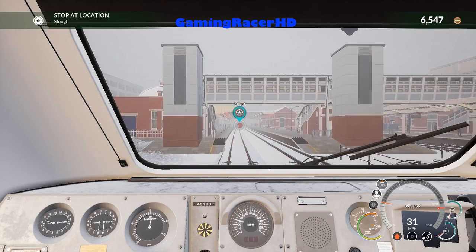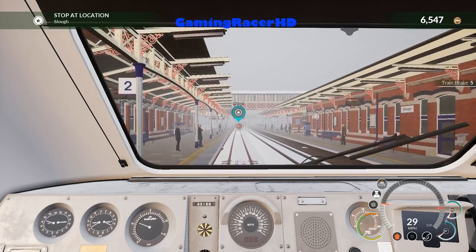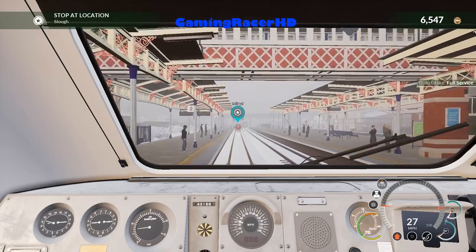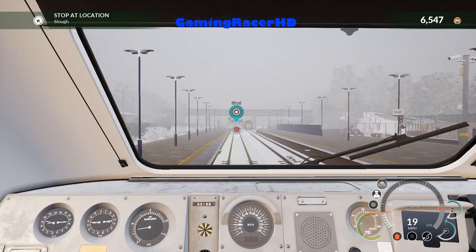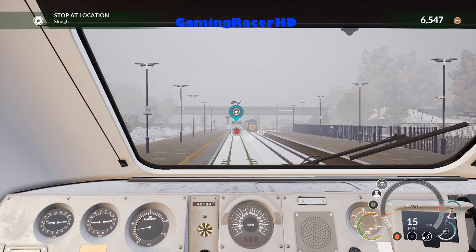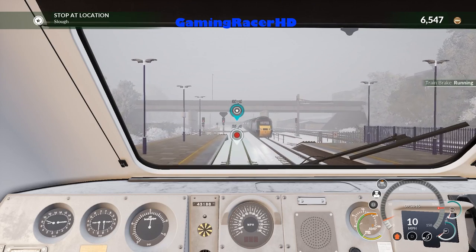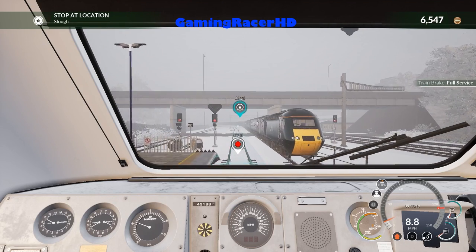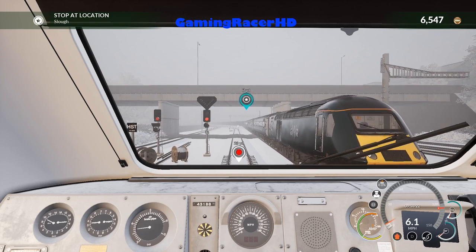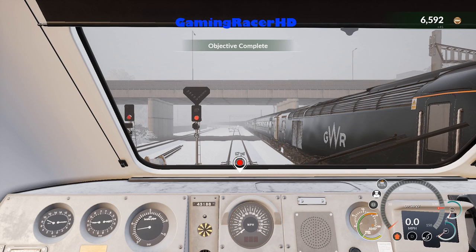Better stop here because there is a red signal ahead of us. Unlock the doors. Let's take a screenshot because this is gonna be a nice screenshot, I think. Oh, whoops. Okay. How about that? I wish that HST would come into the station, but it's not going to. So, I was hoping for a nice screenshot, but that's okay.